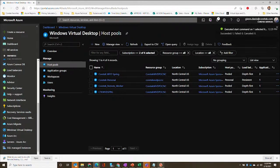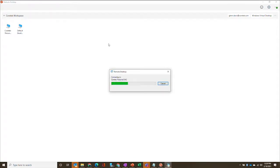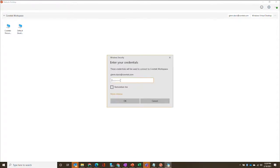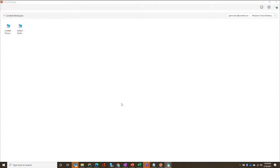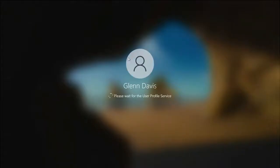So with the remote desktop client, I can go and launch my WVD desktop, and then log in with my Windows credentials, and then select Remember Me so that I'm not prompted again, and my device is secured by my hybrid Azure AD join.